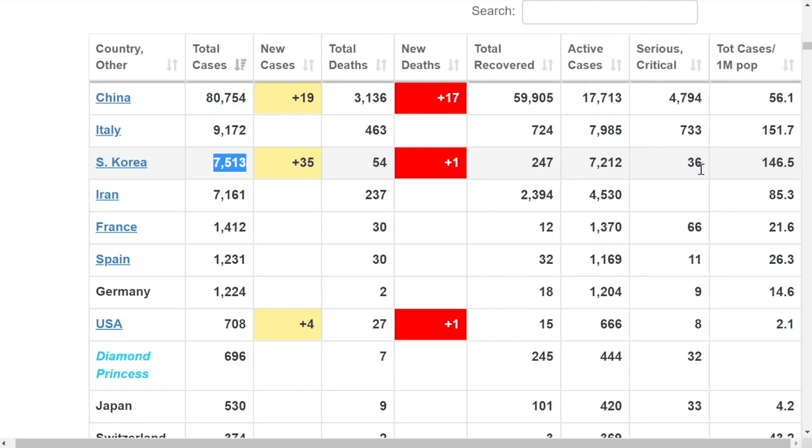The number of serious and critical is more than an order of magnitude different between them. And one has to wonder, either the tip of the iceberg is much, much smaller on a very, very large iceberg in terms of Italy, or there is some sort of systematic treatment difference between what is going on in Italy and what is going on in South Korea. At this point, I don't know how widespread chloroquine use is in Italy, but it'd be interesting to find out.